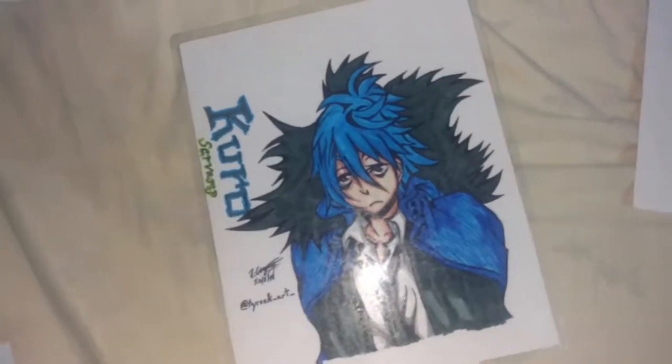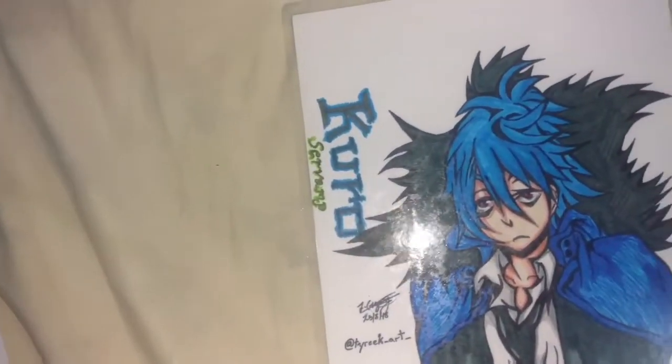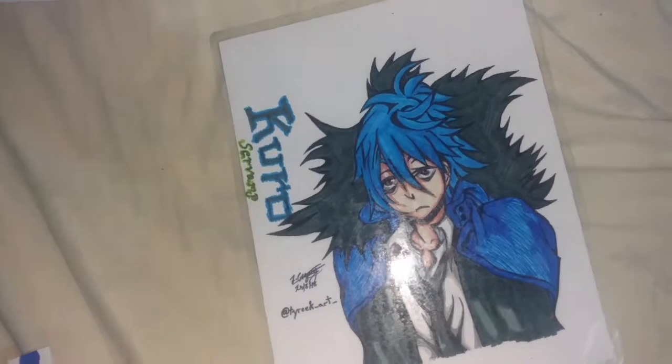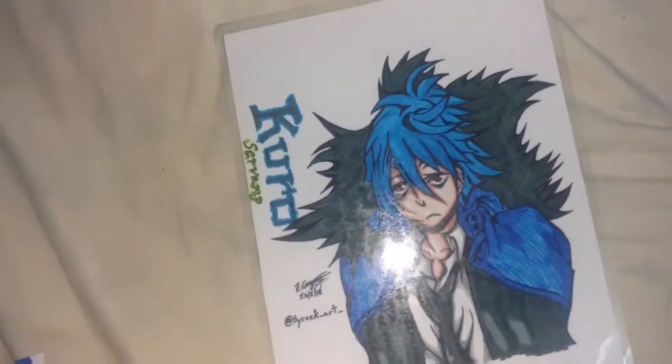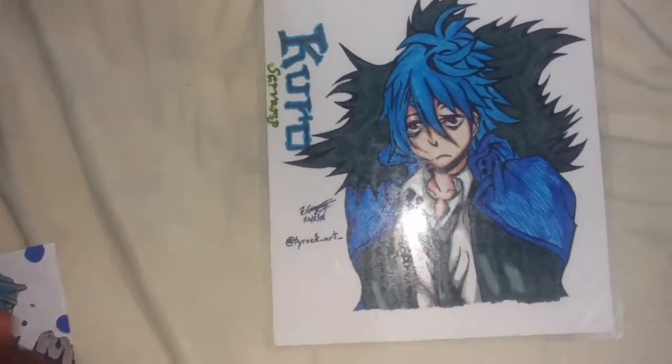So this piece is Kuro from an anime called Servamp, which is a supernatural anime with also some shonen aspects. So if you like action and supernatural stuff, you should watch this anime. It's like 12 episodes. Yeah, you'll actually like this anime.